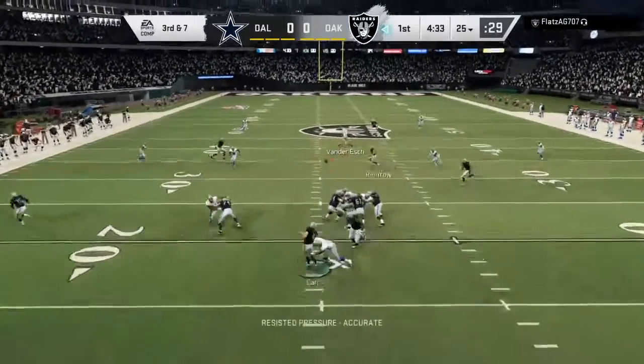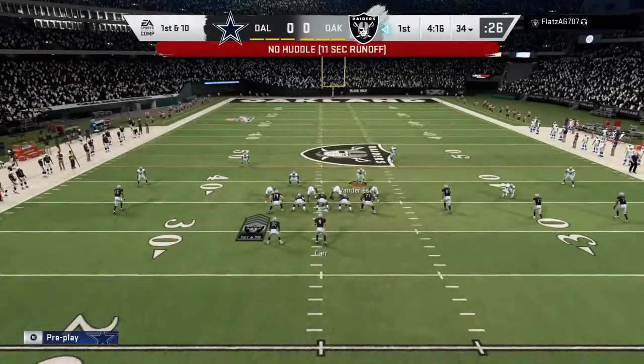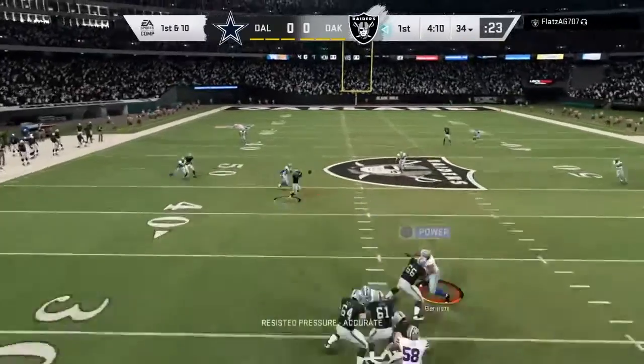Working from the gun, it's Carr. He's got a man open. It's Hunter Renfrow. And he gets it to the 34. Good enough for the first. So that'll get him the first down as they get 9 yards out of that quick slant.